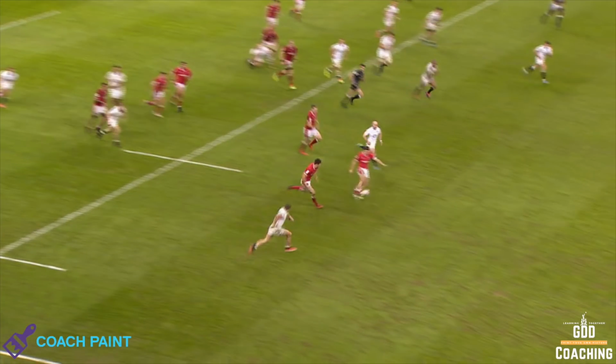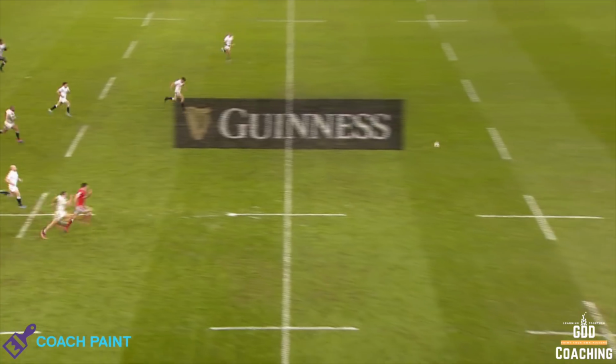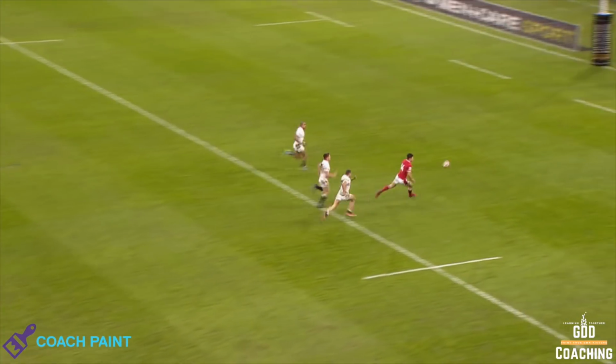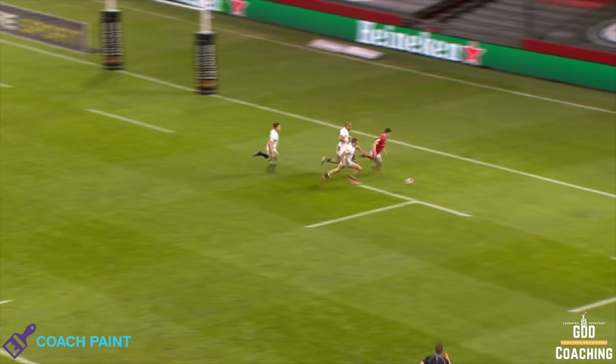Who's fastest? Ready? Go. I think it's fair to conclude that Louis Rees-Zammit, who has his own dedicated video, so do check that one out, is by some way the winner of that race.